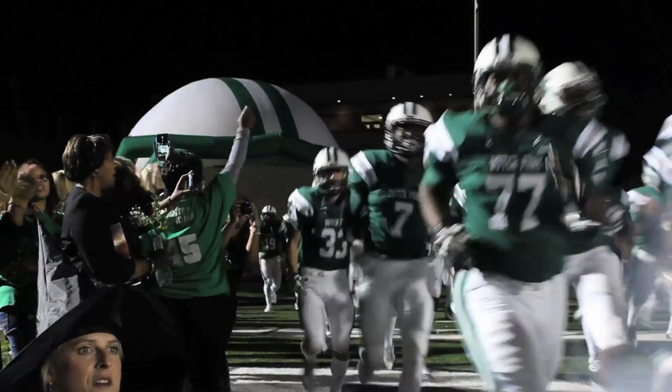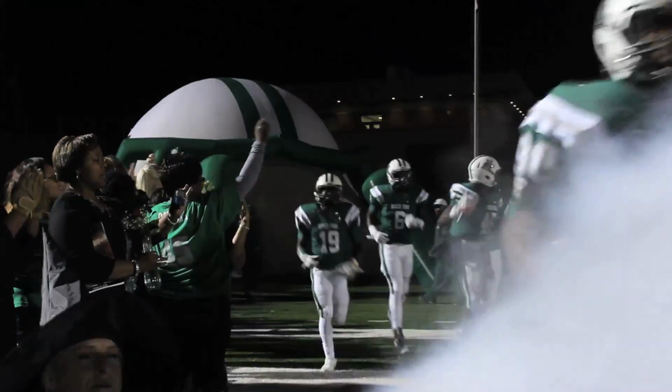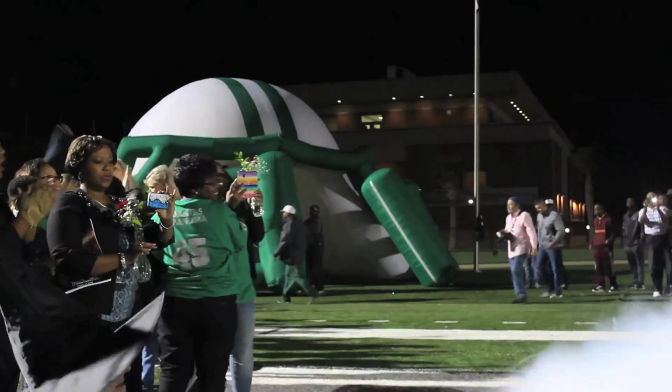This past Friday, Dutch Fork varsity football faced Westwood in a game of epic proportions. Here's Adam Amick with more. This past Friday, Dutch Fork Silver Foxes faced up against the Westwood Red Hawks. Players and coaches were confident about their expectations before the game.